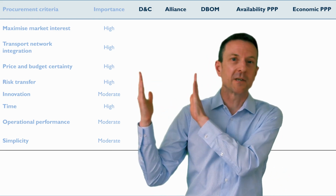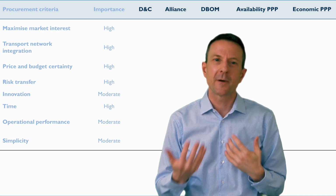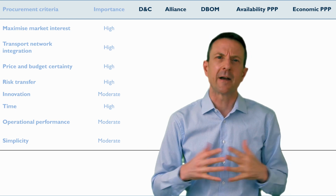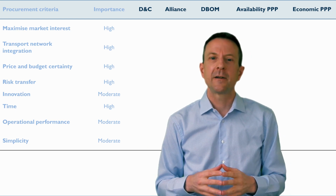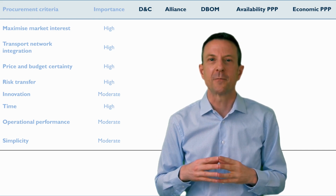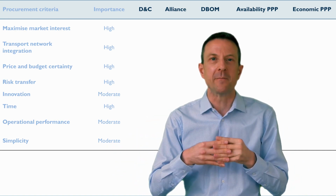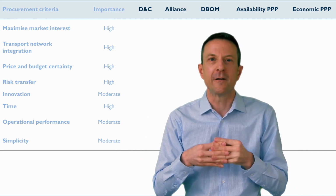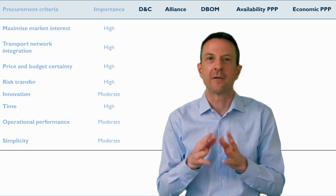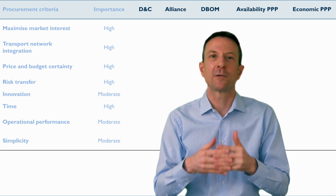The next of our shortlisted procurement options is something called an alliance. Now, this is quite common in infrastructure procurement in Australia and New Zealand, less common in many other countries, and it's a fairly innovative and collaborative form of infrastructure procurement where government and the private sector form a single team to cooperatively deliver the project. And most of the risks are shared. The risks aren't allocated to one party or the other. They're shared by both parties.